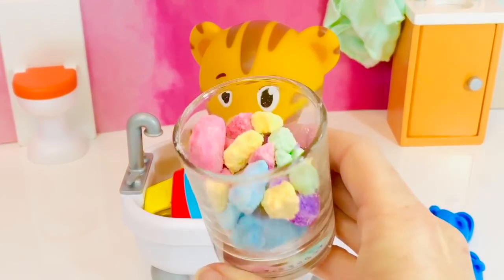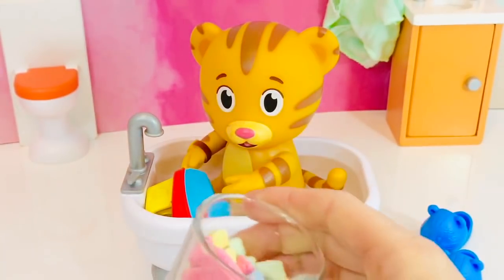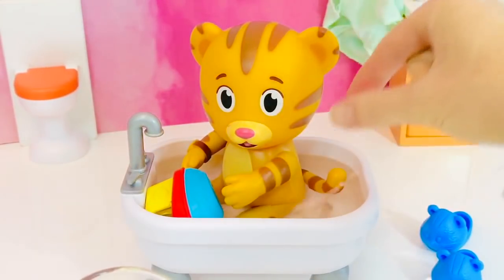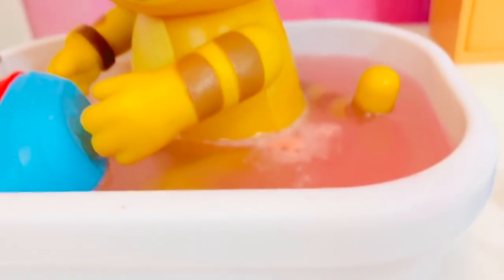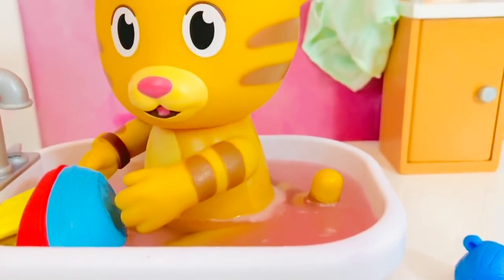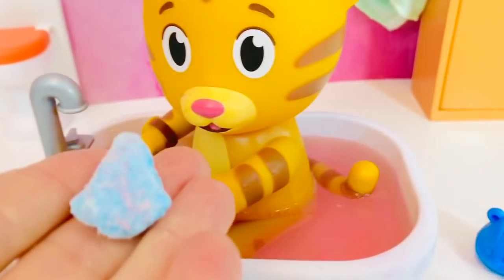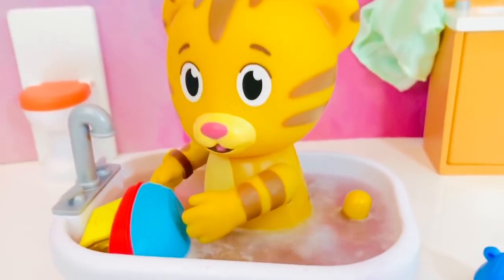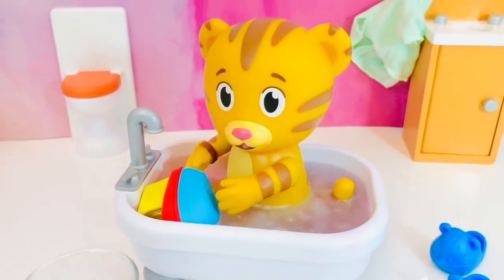Time to have fun with our bath rocks. They smell like cotton candy. Let's put a pink one in first. It begins to bubble and changes the water to a pink color. These bath rocks are made with baking soda and citric acid. Let's put this blue one in, and you'll see a chemical reaction. And when we mix blue and pink together, it makes purple.